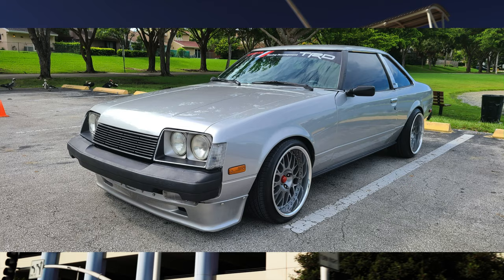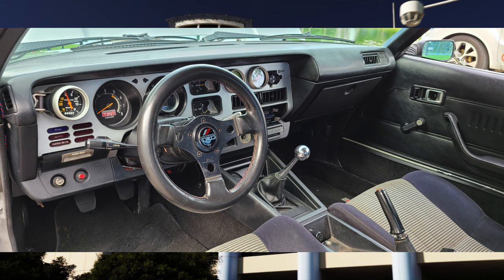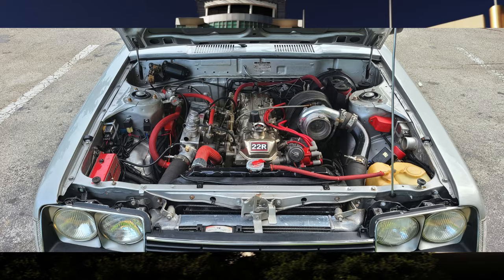Juan Quinones of Miami, Florida brings us his creatively modified 1979 Toyota Celica. Appearing at JCCS for the first time this year, Juan's Celica boasts a turbocharged 22R engine with twin Weber carbs and an HKS wastegate.